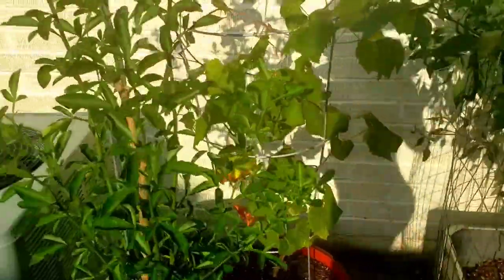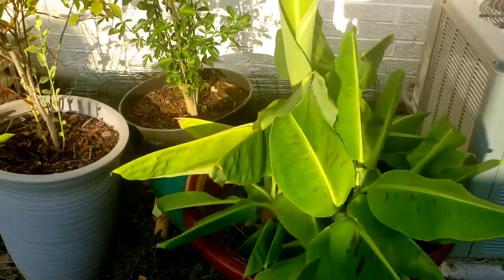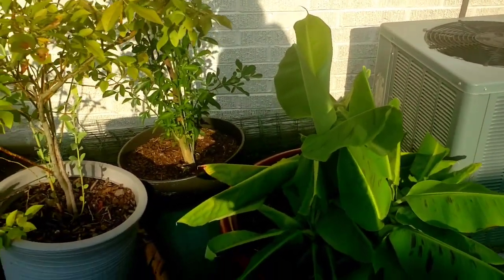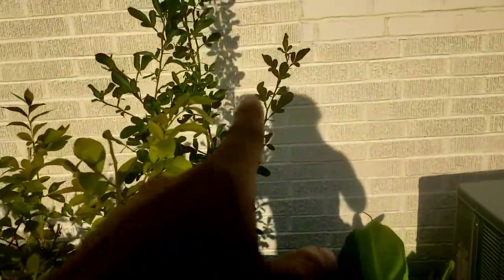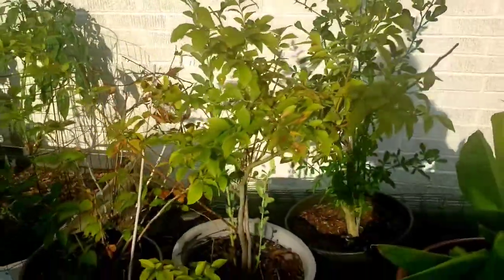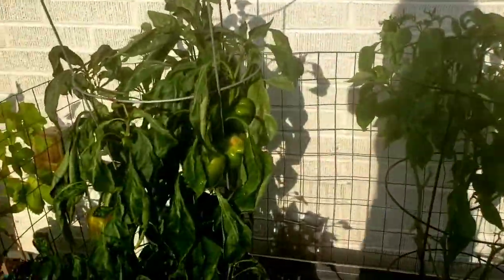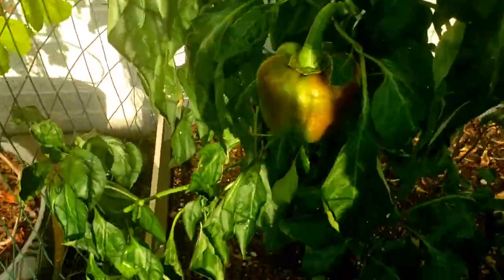And my grapes, my lemons are growing back. My banana tree is coming back. You can also see in a previous video how much it disappeared. And now it's actually back. And my orange tree here, and my blueberry, blackberry, and also bell peppers. I need to harvest these. As you can see, there's a lot of peppers in there.